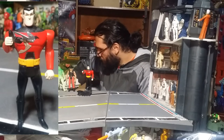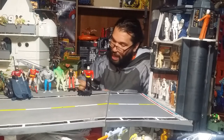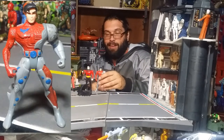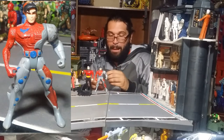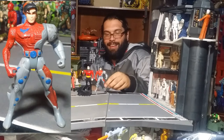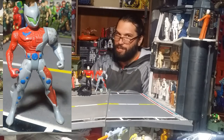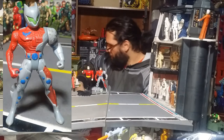And speaking of removable mask, look who we have over here. And I already took his mask off, but look at this young man over here. All right. It's Terry McGinnis, Batman Beyond. I remember 2000 when that show came out. I think it was either 99 or 2000. Loved it.